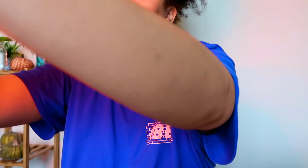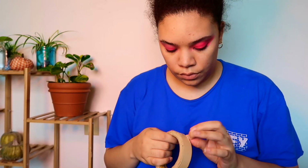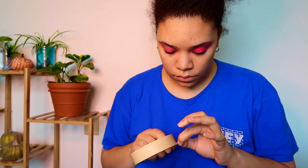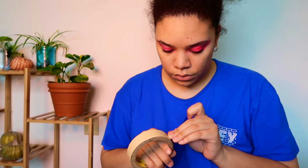Ooh. Okay, we're gonna talk about lighting. I got my ring light from Amazon and I got these fun gels from Amazon as well. It'll look cooler once I fix my lighting around me and stuff like that.